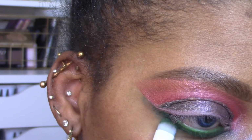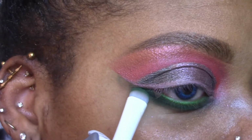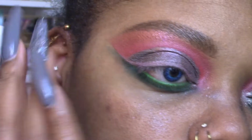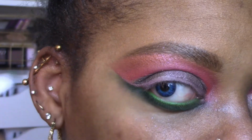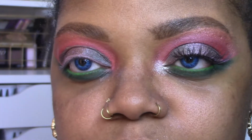Boom. And I'm pulling it, of course, under the wing that I made to really connect these two. I have to press it in a little bit, but pulling it up. Okay.